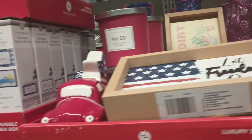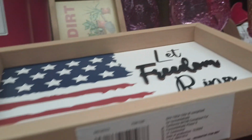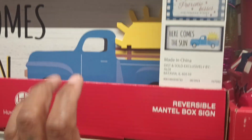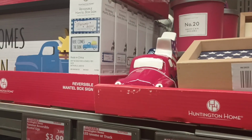They marked these down. They still the same old, same old. Ain't that from Christmas? Oh, no, nah, that's from the 4th of July. Let freedom ring. Okay, we're going to let it ring. Okay, the summer reversible mantel sign. That's dogs. Here comes the sun and all that. America the Beautiful and stuff. We don't want that. I don't want it.